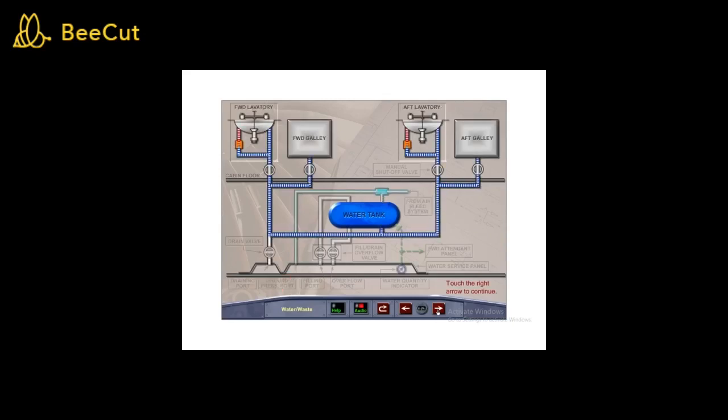Potable water from the tank flows to the forward galley, the forward lavatory sink and forward toilet flush system, the aft galley, and the two aft lavatory sinks and aft toilet flush systems. The water lines run under the passenger cabin floor. They are insulated, shrouded, and in places electrically heated to prevent waterline freezing.